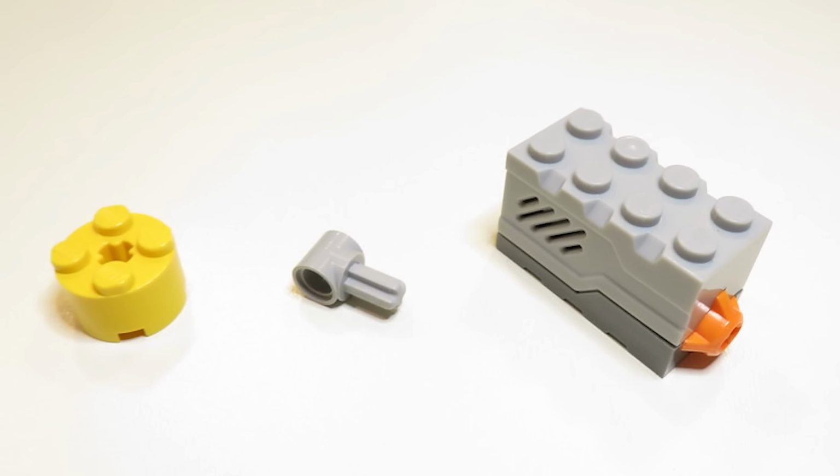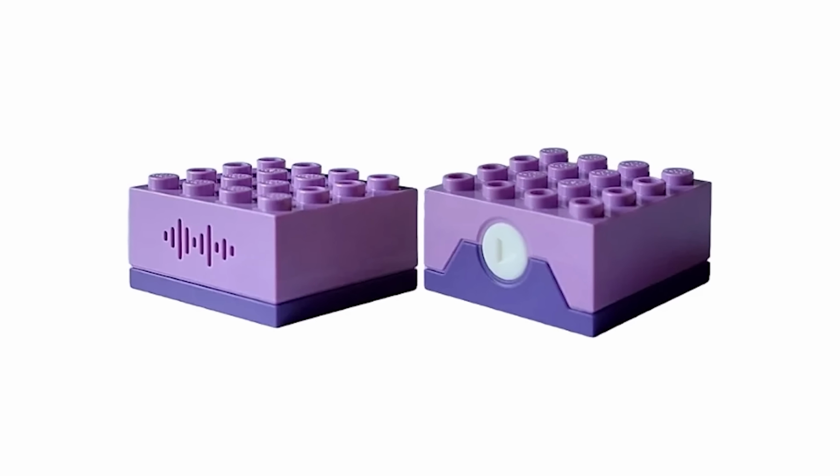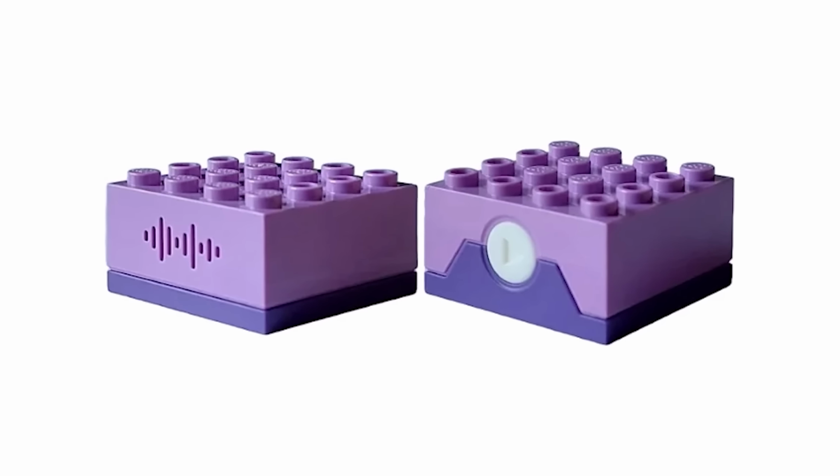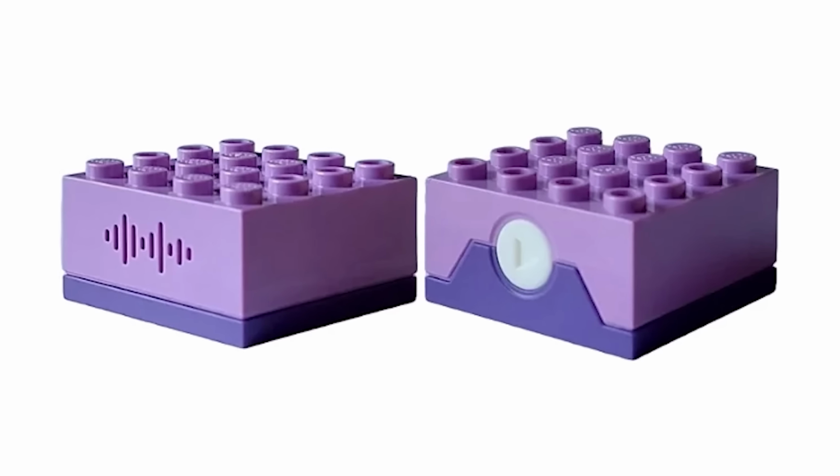However, if LEGO is set on going forward with these new sound bricks, one thing I hope that they can manage to do is improve the sound quality. I mean, I get that there's only so much you can do with a tiny plastic speaker, but if I'm dropping that kind of money on a single brick, I do expect some higher quality audio.